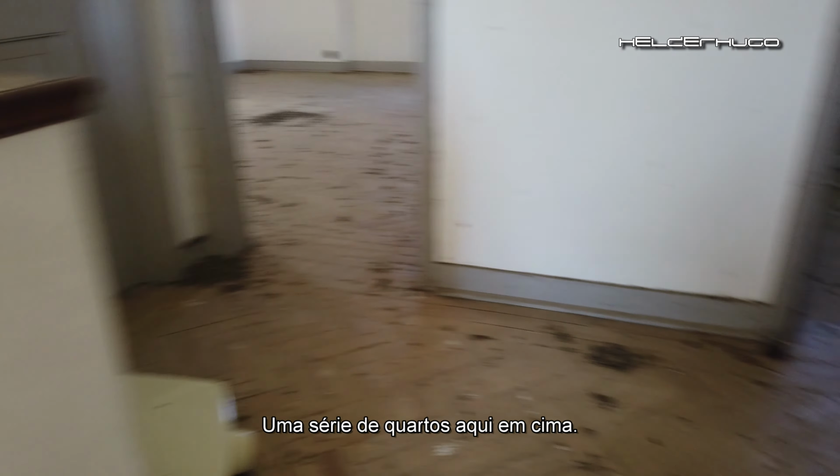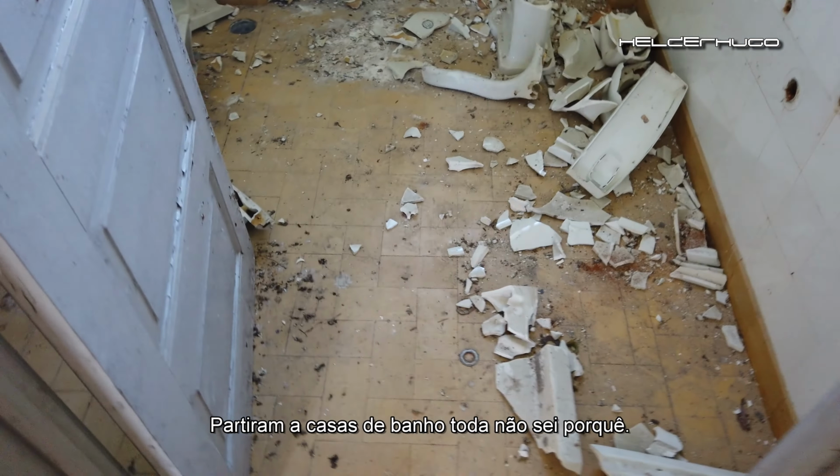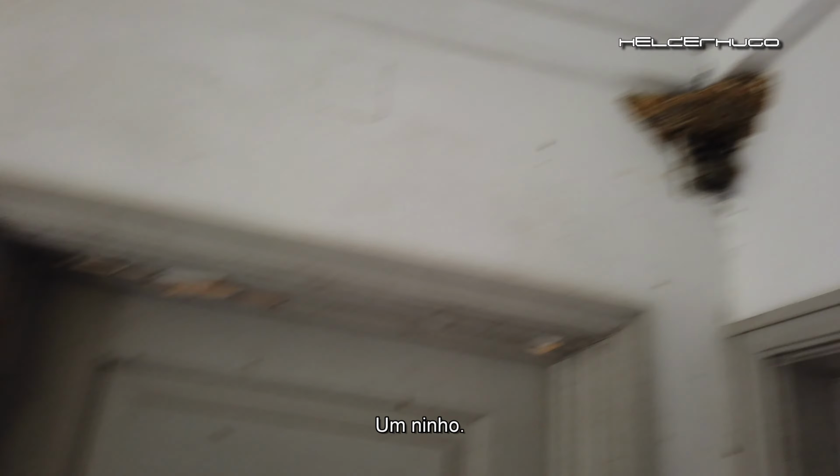A series of rooms up here. Flush toilet. They broke the entire bathroom. I don't know why. A nest.